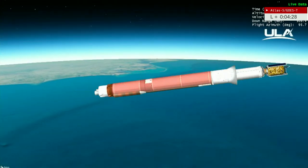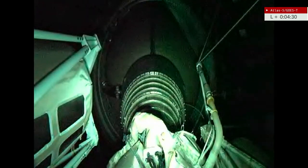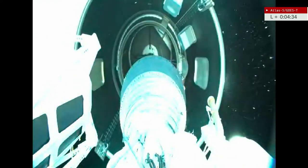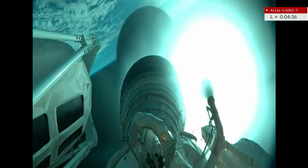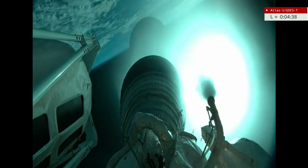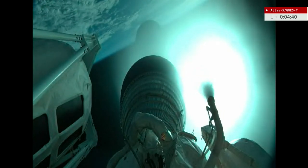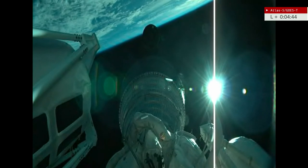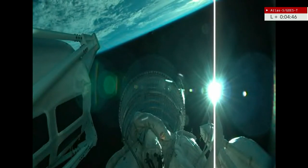And BECO, booster engine cutoff. Standing by for stage separation. And a successful stage separation event. We've seen pre-start on the RL-10. And MES 1, we have ignition for the first burn.